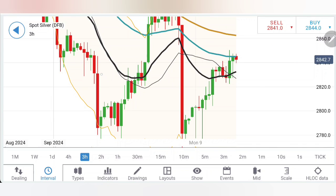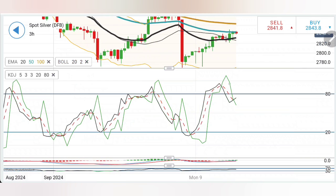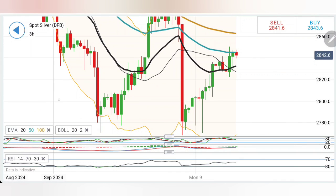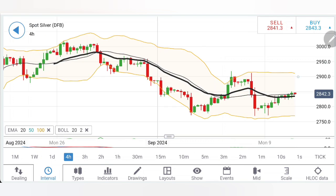Also, if you look at the formation here, it has seen good retracement now, and there should be a couple of bearish candles from here which could take the prices further down. Stochastic rising, the MACD is rising, the RSI is flat. Considering this, let's also have a look at the 4 hour and daily charts.